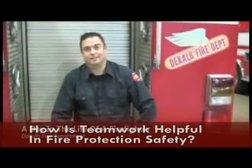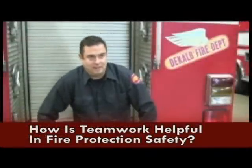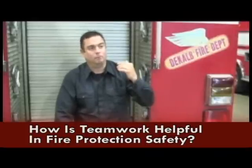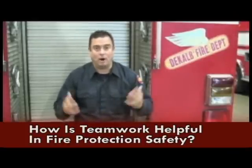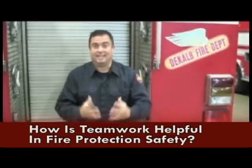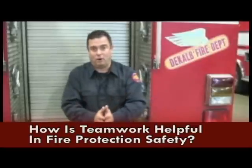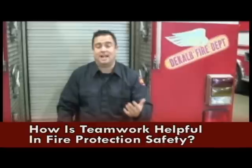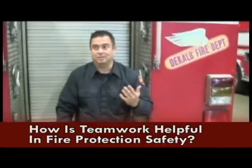How is teamwork implemented in fire safety? Okay. Teamwork and fire safety kind of goes hand in hand. We've got teamwork when we want to be safe on a call. We all want to make sure that we work together for the common goal and that we work together to be safe. One example on a fire scene is breaking windows.